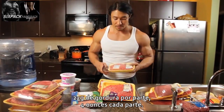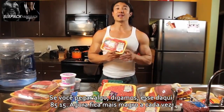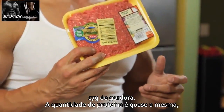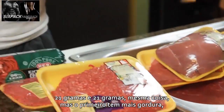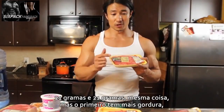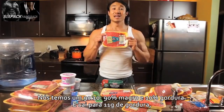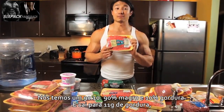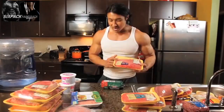This is the 80-20. If you look at something like, let's say, this one here, 85-15. So now it gets a little leaner every single time. 17 grams of fat, right? The protein amount is almost about the same. 21 grams, same. But there's more fat in the first one. 17 grams of fat because this is 85-15. We have a 90-10, 90% lean, 10% fat. Now it drops down to 11 grams of fat. The higher the lean percentage, the lower the fat is and the lower the amount of calories it is.